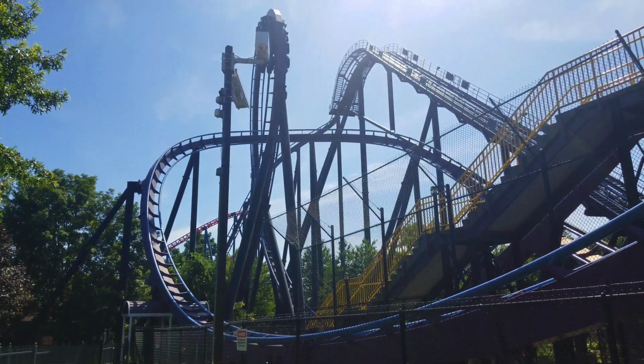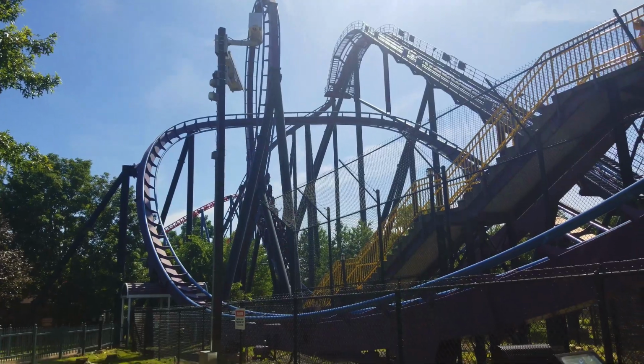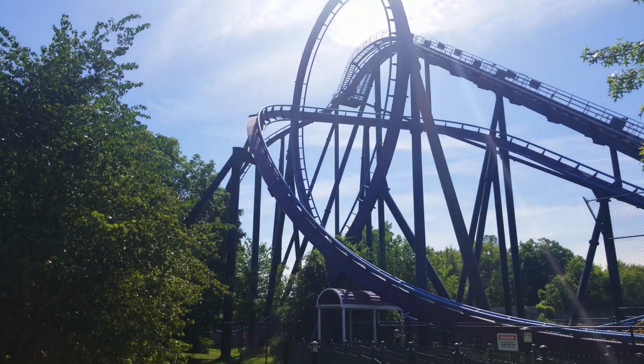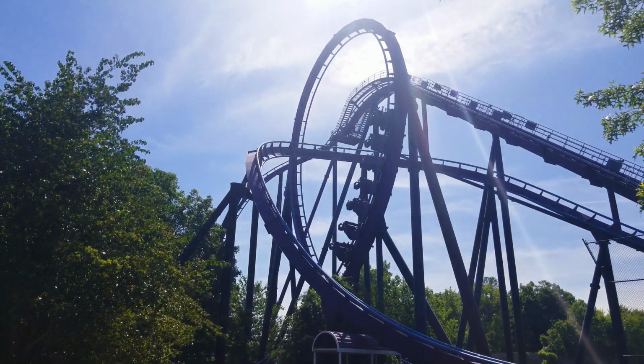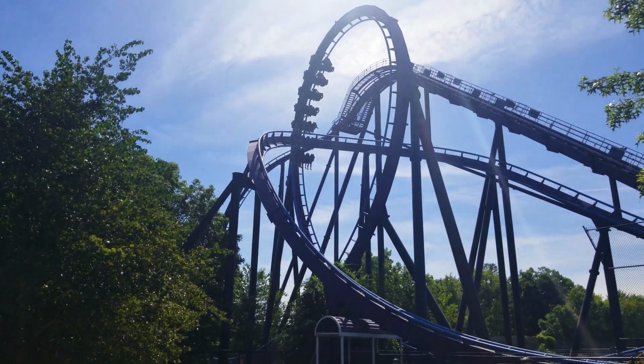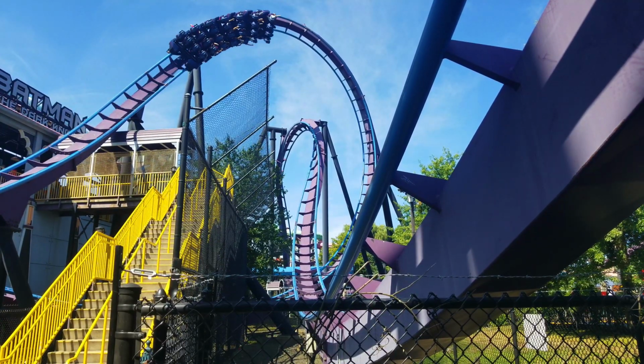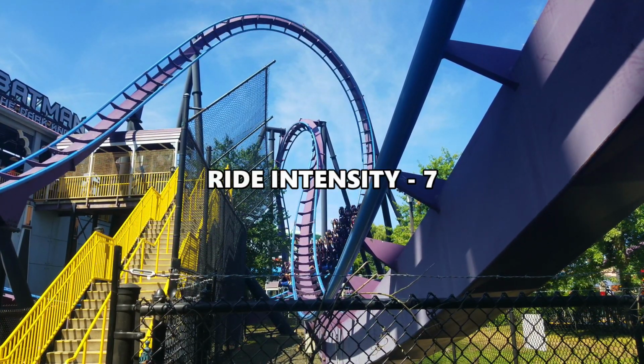No mid-course brake run means this coaster can move right into the next element and keep its fast pace in action. I think Batman works as a great in-between coaster, maybe something to ride before heading on over to the more intense coasters like Superman the Ride and Wicked Cyclone. I'm gonna award Batman a score of 7 for ride intensity.